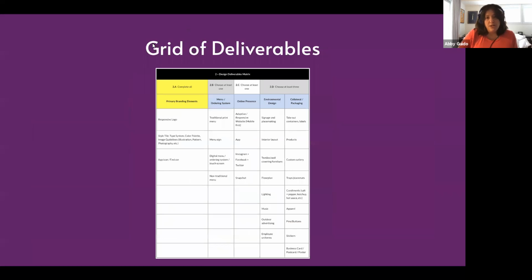For this project, we also had what we call a grid of deliverables. We wanted to embrace this human-centered approach, not only in what the project was providing, but also in how we thought about this project. So this here is a grid of deliverables, and what it allowed the students to do was really pick the focus they were interested in pursuing. So if we had a student that was really wanting to embrace environmental design and wanted to actually build out what the pop-up restaurant will look like, they could do this under our 2D column. And so this let each student select their own path and also customize the deliverables for what the concept called for.